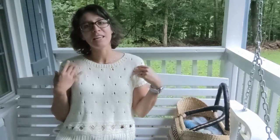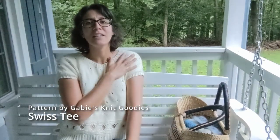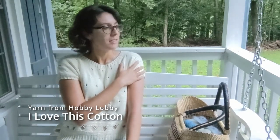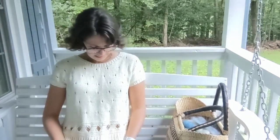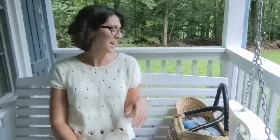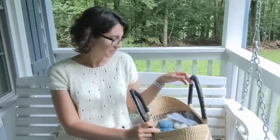Okay, so this is the Swiss tee and this is my own design. I love this top. It's made out of cotton, and I love this cotton. I got it at Hobby Lobby, I think, and it's very soft, and it's knit in two pieces, and it's up fairly quick, because I think size 6 or 7 needles, maybe? Has the little decorative cross stitch here, and then eyelets. It's called the Swiss tee, because it reminded me of Swiss cheese with all the little holes in it. I do wear this quite a bit in the summer.